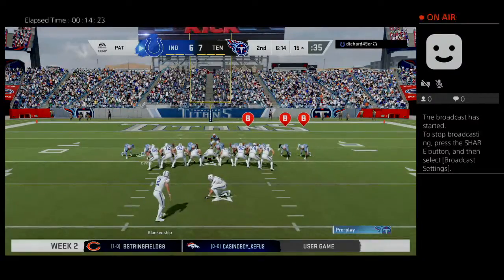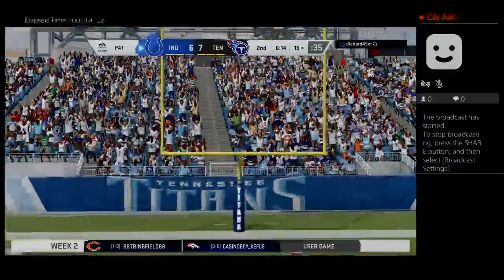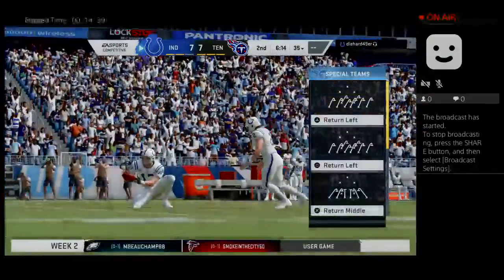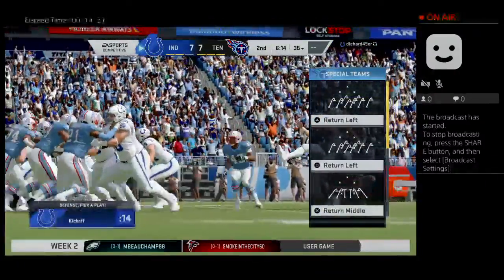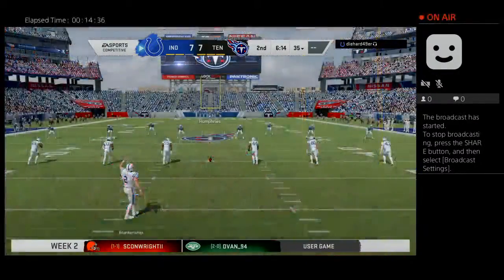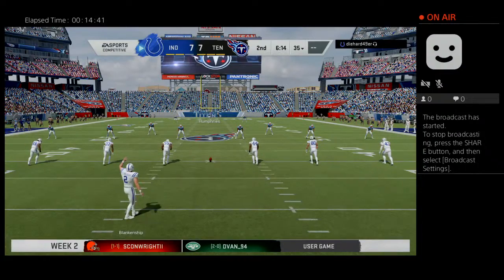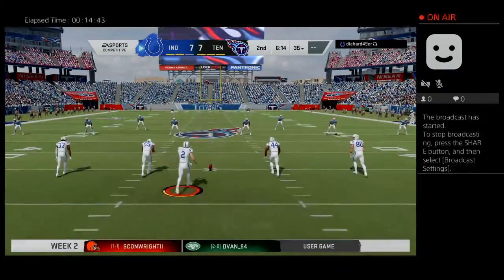I don't know who all is to blame there, but I love seeing pick sixes. Nothing like seeing someone pluck it out of the air and go the other way and see people try to change directions. Hard to do. No problem there on the extra point, and we are tied at 7. So all even at 7 now as they kick it away.